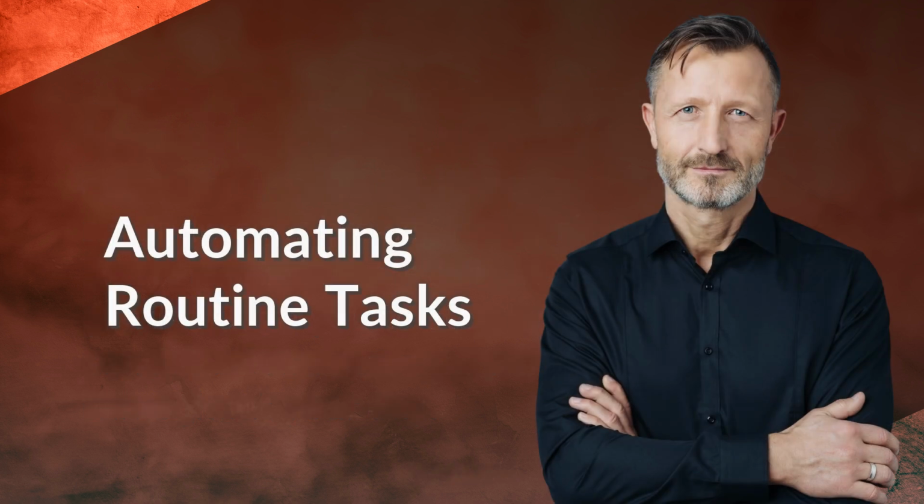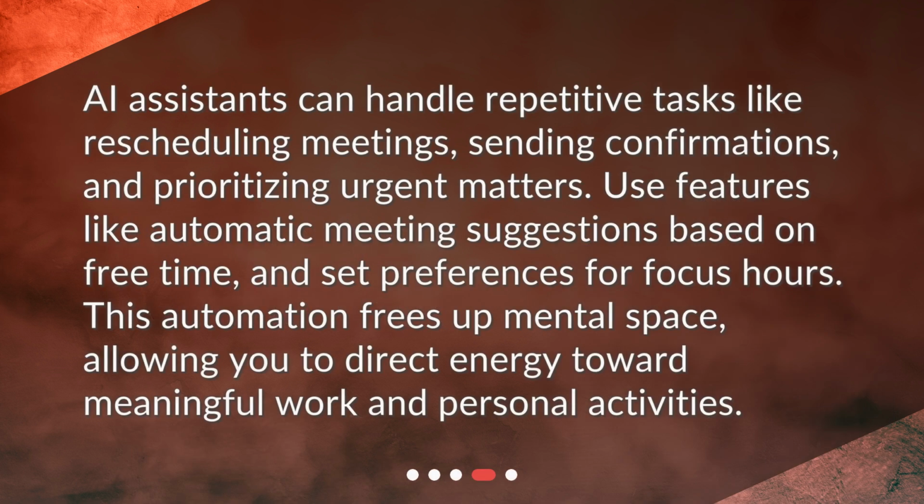Automating routine tasks. AI assistants can handle repetitive tasks like rescheduling meetings, sending confirmations, and prioritizing urgent matters. Use features like automatic meeting suggestions based on free time, and set preferences for focus hours. This automation frees up mental space, allowing you to direct energy toward meaningful work and personal activities.